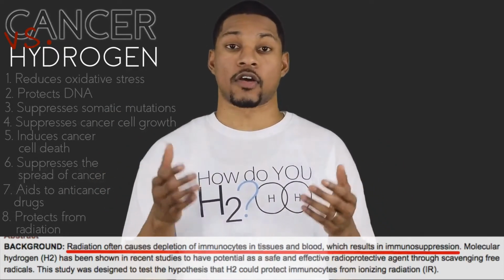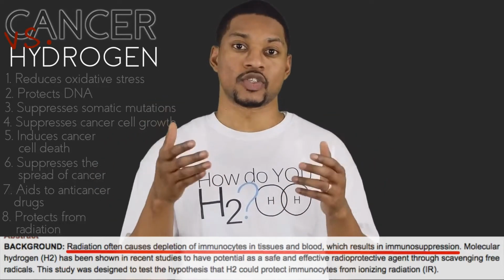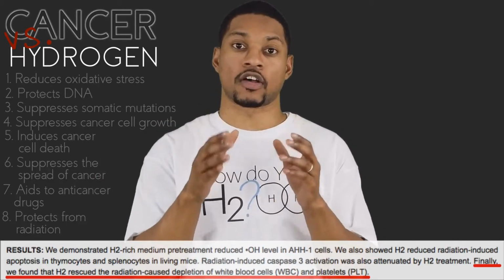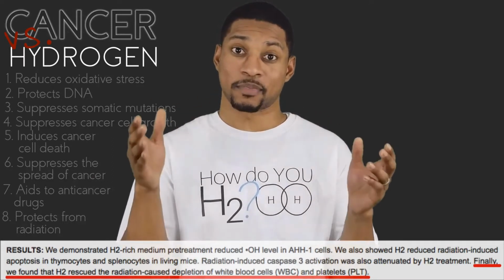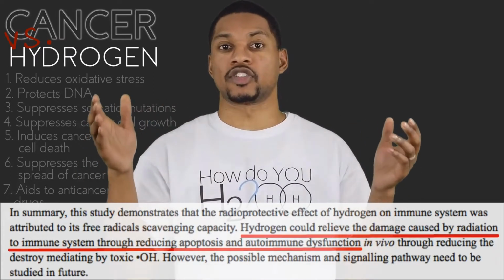Radiation can also cause harm to the immune system by causing depletion of immunocytes in tissue and blood. The results of the study was that H2 rescued the radiation-caused depletion of white blood cells and platelets. This study agrees that hydrogen can relieve the damage caused by radiation to the immune system.